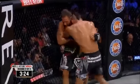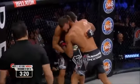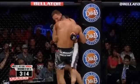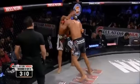And so much of this fight, when it takes place at this range, is about perception. Does Rivera think he's winning? Because you see here, he hasn't really tried to change position, hasn't tried to put Lyman Good up against the fence. You never know, he might think he's winning from here.